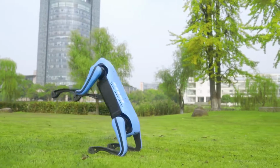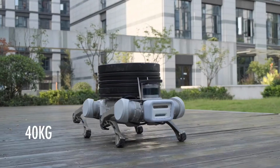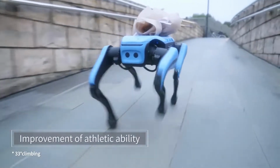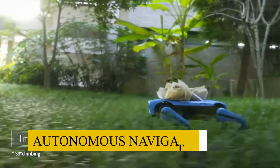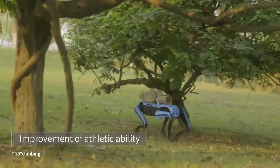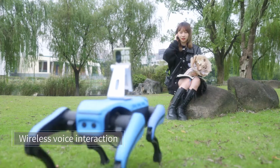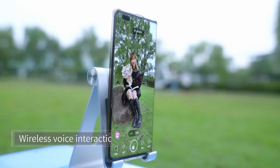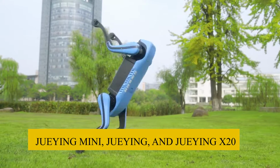You also get intelligent perception with this robot, and this happens to be one of the very few robotic dogs in the world to be equipped with professional-grade laser and intelligent visual perception systems, and this one is also the first robot series in China to realize autonomous navigation, which is interesting. The robot dog also demonstrated several of its intelligent perceptual capabilities, including human tracking, automated obstacle avoidance, and voice interaction, which is interesting as well. Deep Robotics' portfolio also includes other Zhu Ying series robots like Zhu Ying Mini, Zhu Ying, and Zhu Ying X20.